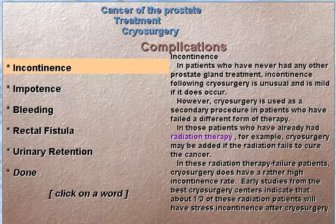In these radiation therapy failure patients, cryosurgery does have a rather high incontinence rate. Early studies from the best cryosurgery centers indicate that about 1/3 of these radiation patients have stress incontinence after cryosurgery.